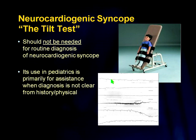So heartbeat, heartbeat, heartbeat, heartbeat, asystole. And you're sitting there and you go, asystole, no heartbeat, no blood pressure, no respiration, dead. And you don't call a code, and you don't do CPR, you just tilt him back, and he comes alive again. So that's the tilt test. We only use it if we are really not quite certain what's going on. It's amazing to watch.